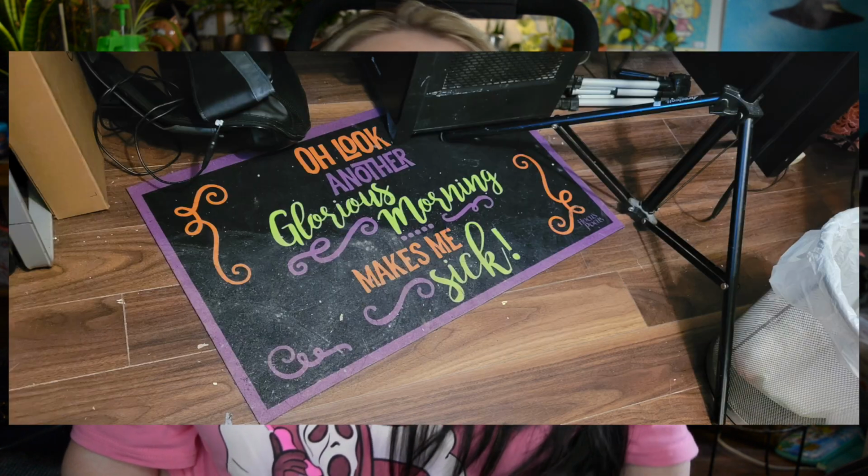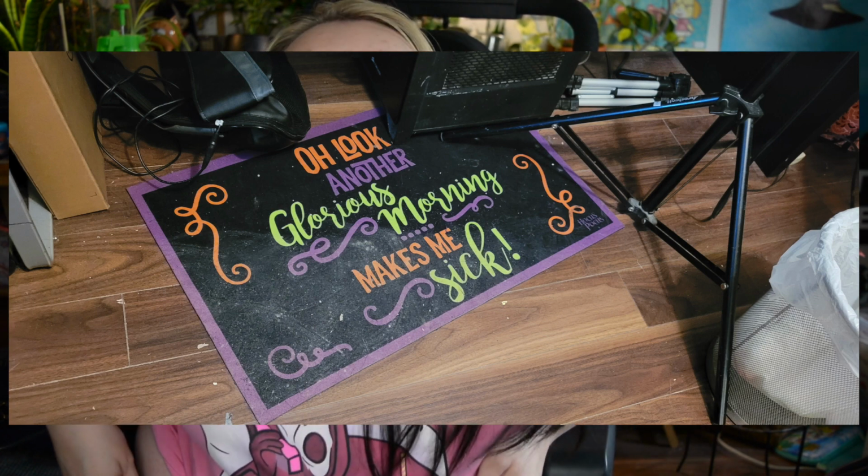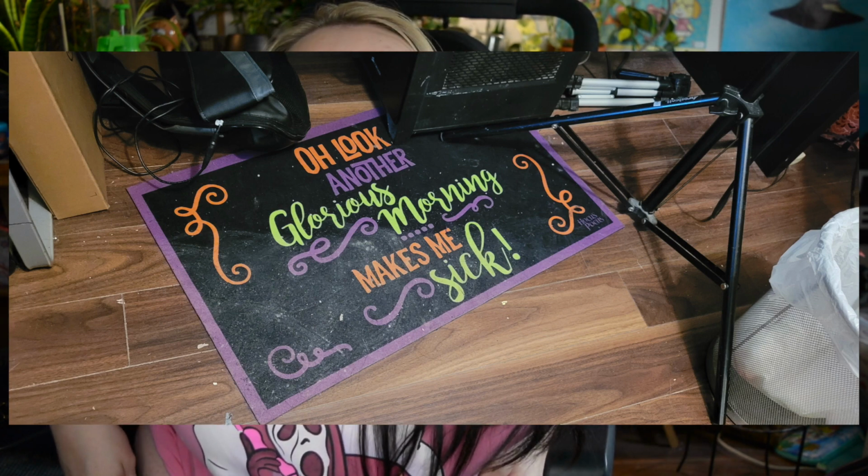Something that I did not need, but I did buy, I actually don't have to show you because it's on the floor under my camera. But it is a floor mat. And it's a Hocus Pocus floor mat. And it says, "Oh look, another glorious morning. Makes me sick!" Which is one of my favorite lines in that movie. And what I really like about this floor mat is it's not aggressively Hocus Pocus.